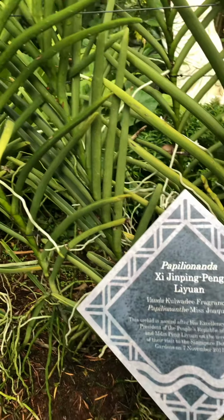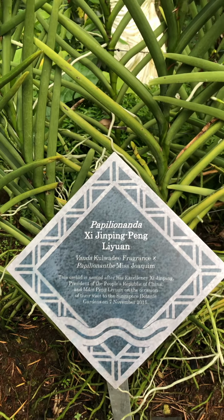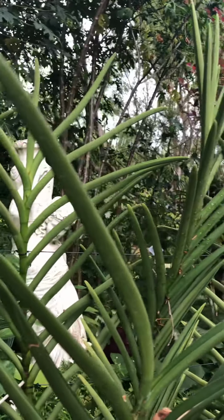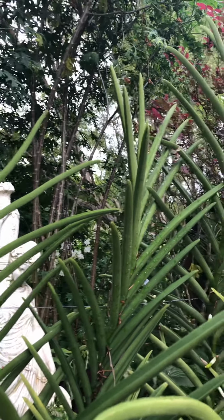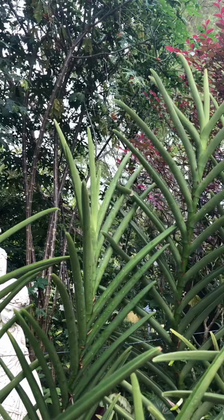And here comes the Papilionanda Xi Jinping Peng Liyuan. This orchid is named after His Excellency Xi Jinping, President of the People's Republic of China, and Madam Peng Liyuan, on the occasion of their visit to the Singapore Botanic Gardens on November 7, 2015.